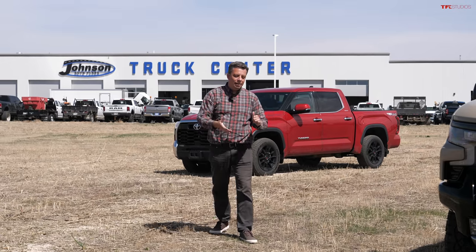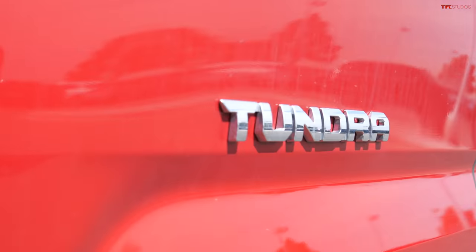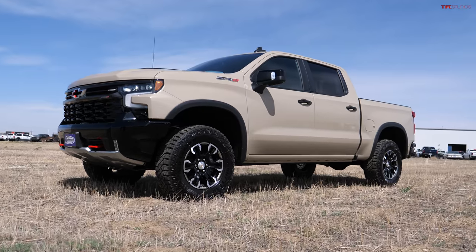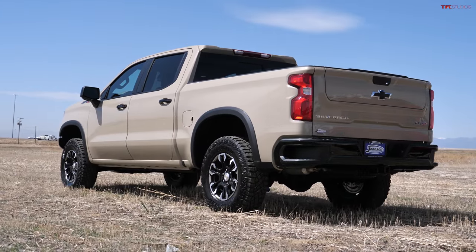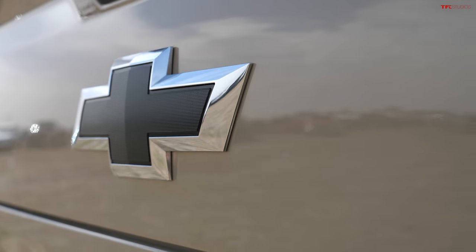Well, here we go, guys. I'm a little bit sad to let go of the Toyota Tundra. It's going away, but now it's all about this, the latest and greatest and the most off-road worthy Silverado 1500 truck that GM has produced to date. It's the bigger brother to the Colorado ZR2.